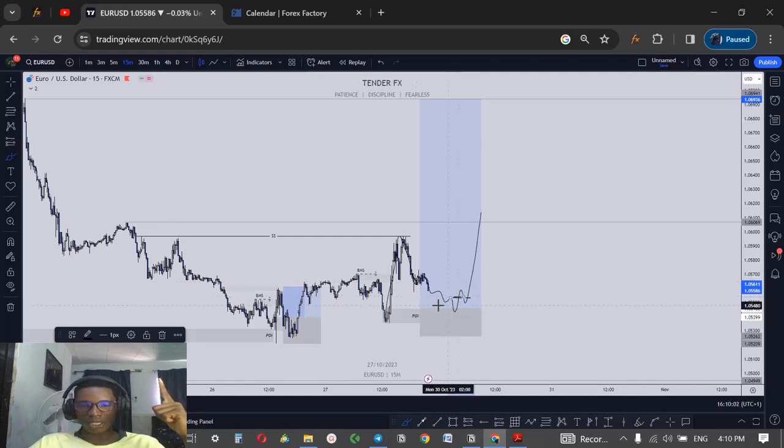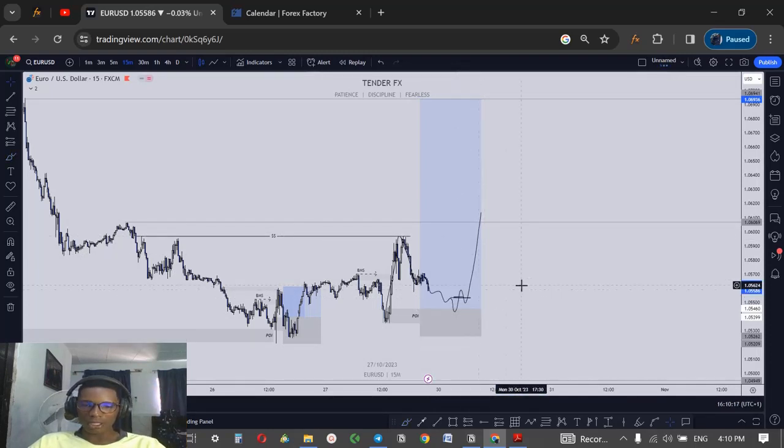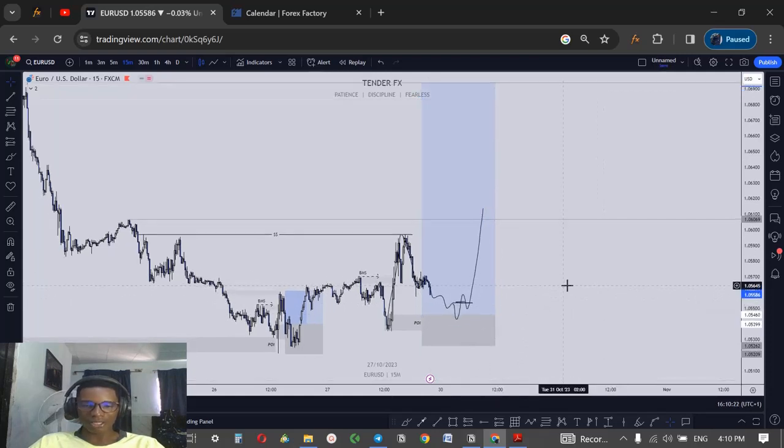Guys, if I'm seeing some weakness of price there, I will just set my buy stop to this high. So maybe when the market breaks, it can start going up, and then I keep managing my trade properly, because it's one thing to execute your trade, and it's another thing to manage your trade, which you really need to master both of them.